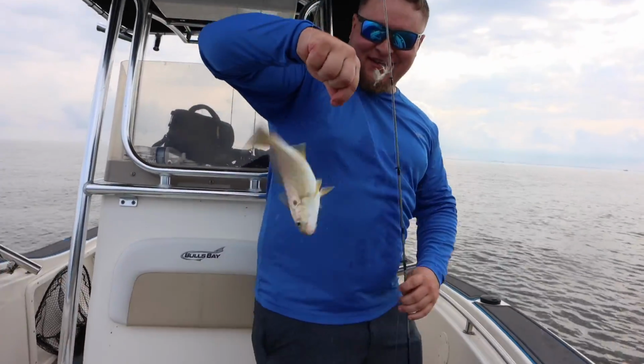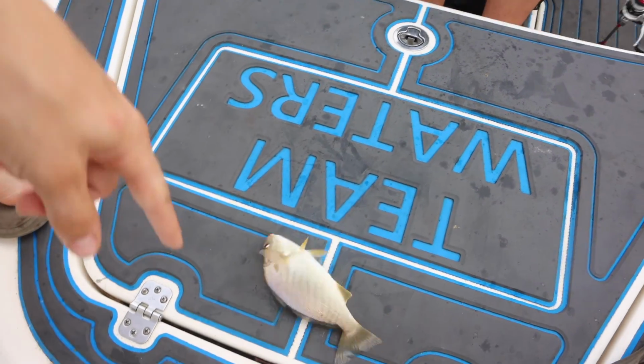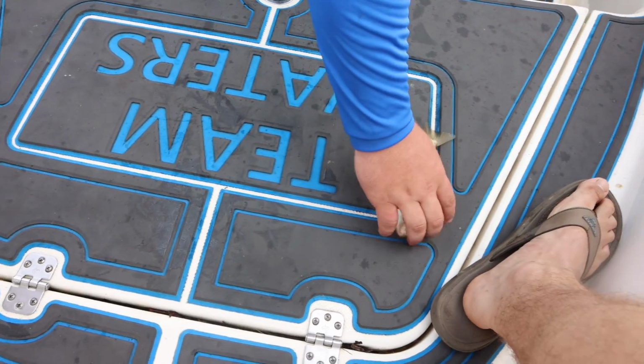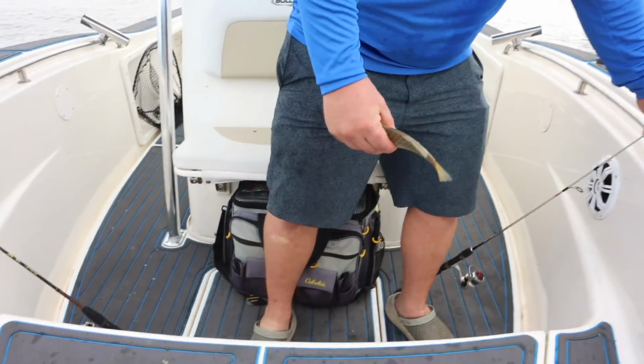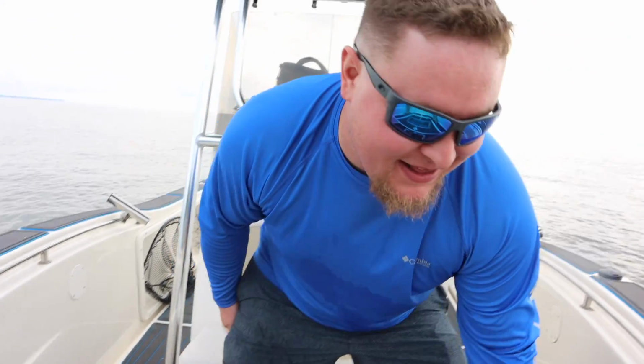Spot. Big old spot. Mr. Spot. Yeah, that's an eating size spot. Oh, hell no. He's going back. No, put him in. I'll eat him. You'll eat him? Yeah, I will. Spot are good, man. Yeah, they're a Mr. Spot. He's spot-tacular.